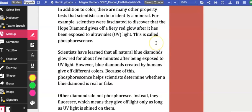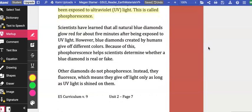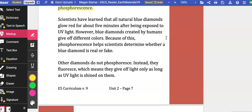For example, scientists were fascinated to discover that the Hope Diamond gives off a fiery red glow after it has been exposed to the ultraviolet or UV light. This is called phosphorescence. Scientists have learned that all natural blue diamonds glow red for about 5 minutes after being exposed to UV light. However, blue diamonds created by humans give off different colors. Because of this, phosphorescence helps scientists determine whether a blue diamond is real or fake. Other diamonds do not phosphoresce. Instead, they fluoresce, which means they only give off light as long as the UV light is shining on them.